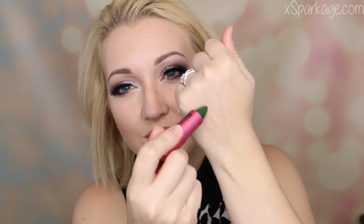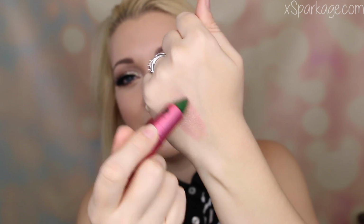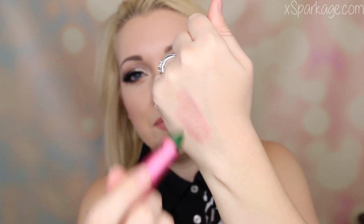So it looks like this. It is a bright, grassy green color, but what it does is it actually translates. It's one of those that changes colors once you apply it to match your temperature or something. I don't really know how it works. If I swatch it for you, you can see it's super light, and then it just changes to more of a pink color.